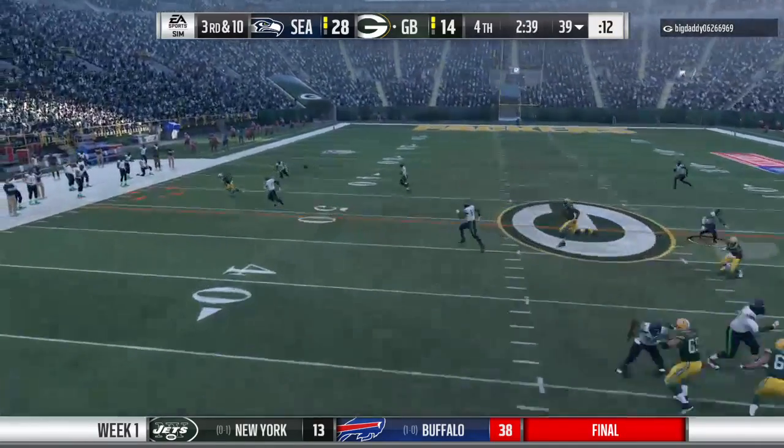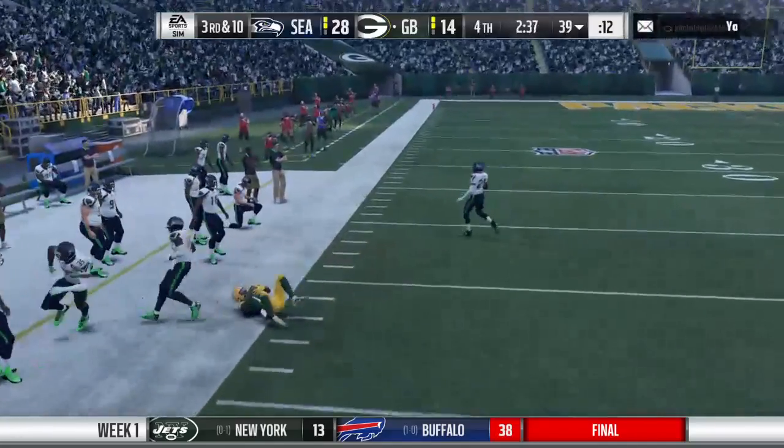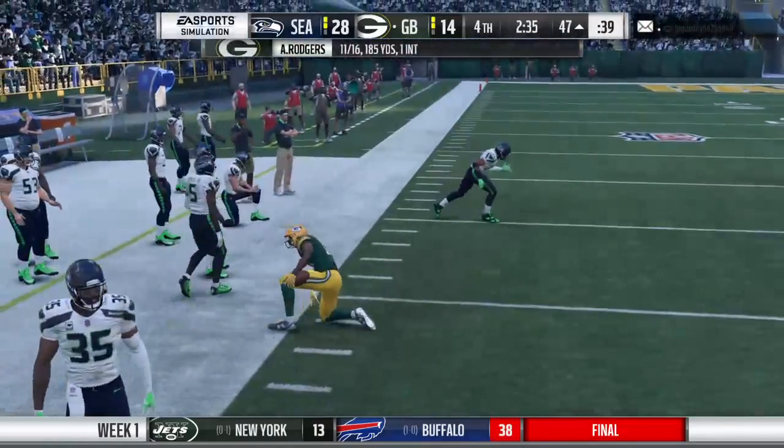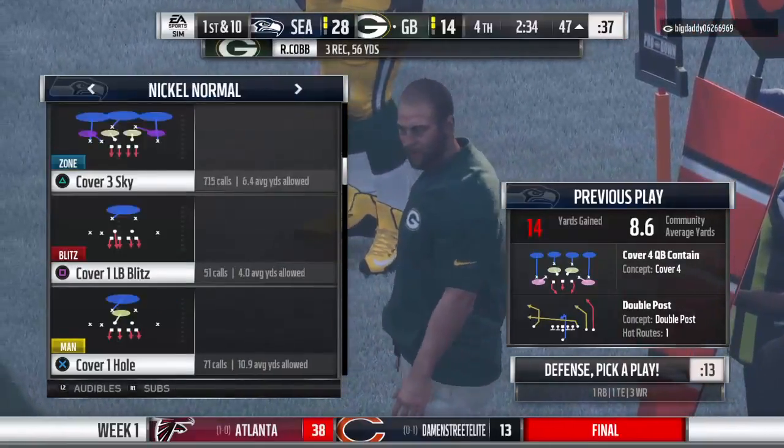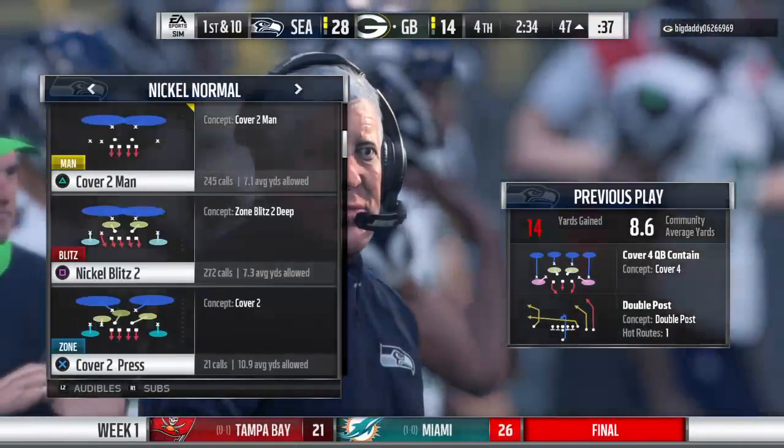Rodgers to throw once more. He's got his target. It's Cobb. Rodgers to Cobb. Good for a Green Bay first. You cannot write these guys off just yet. Not with a quarterback like that under center.